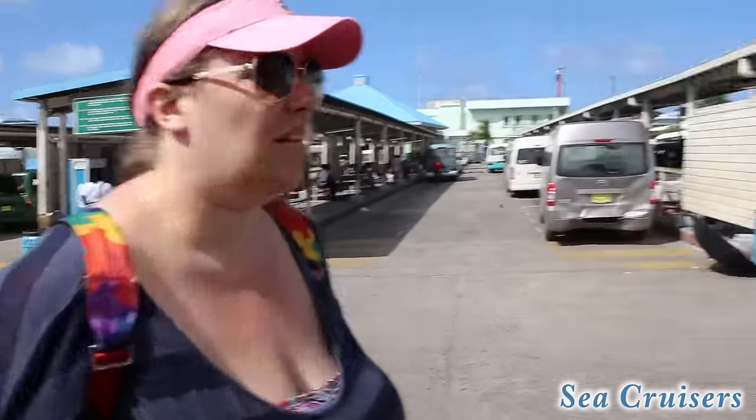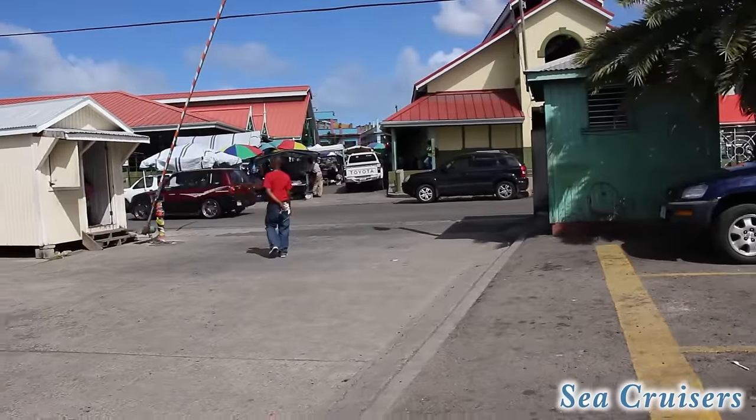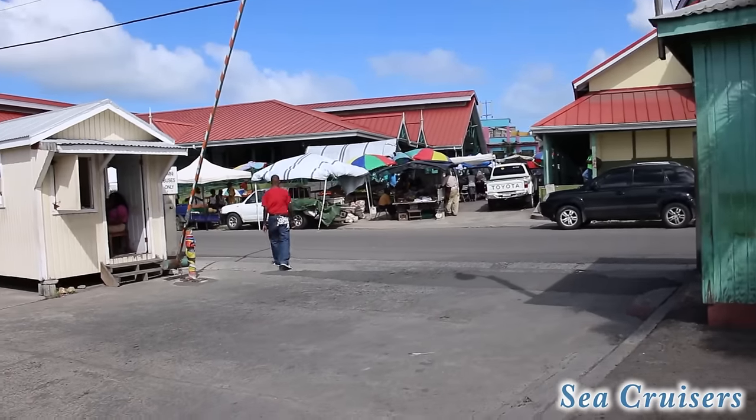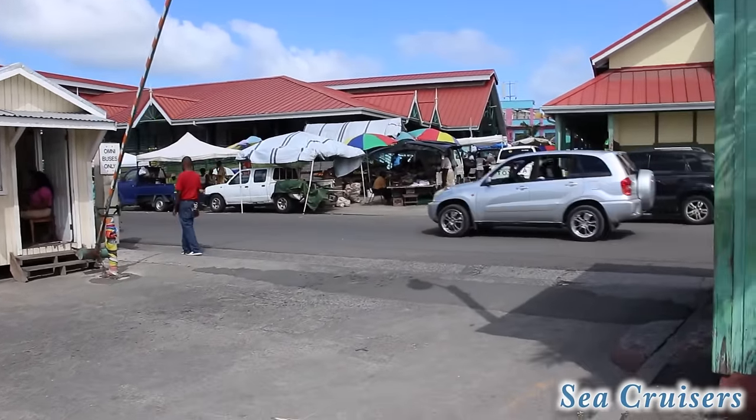So we're leaving the little bus stop, going across the street. We're going to look around at the fruit, and there's a craft market. We can walk through there, and then we'll walk back up to the ship area, just down the road, and try to get some Wi-Fi.